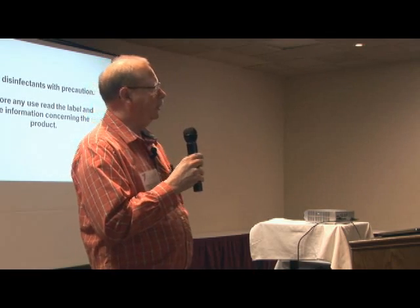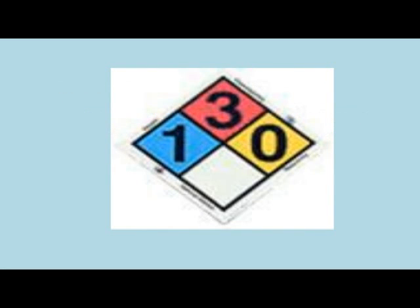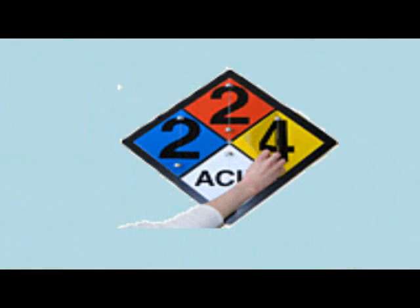You've got to use disinfectants with precaution. Before using, read the label and the information about the product. You'll see these little signs on most of your disinfectant jugs. And if you do have a chemical room, make sure that these are on the outside of the chemical room. What those do is tell the local fire department, if there's ever a problem, if there's ever a fire, when they come there, what's in those rooms. Like the red is flammability, the yellow is reactivity, if it reacts with anything, and the one is a safety issue. So this particular product, there's a little issue with the safety. It is more of a flammable type unit, but there are no reactivity issues with it.